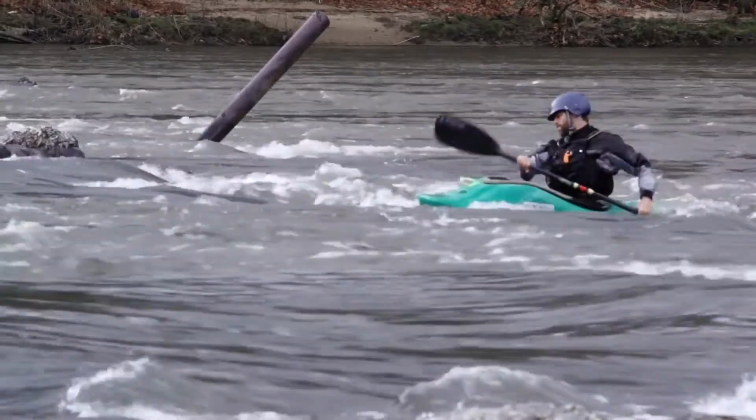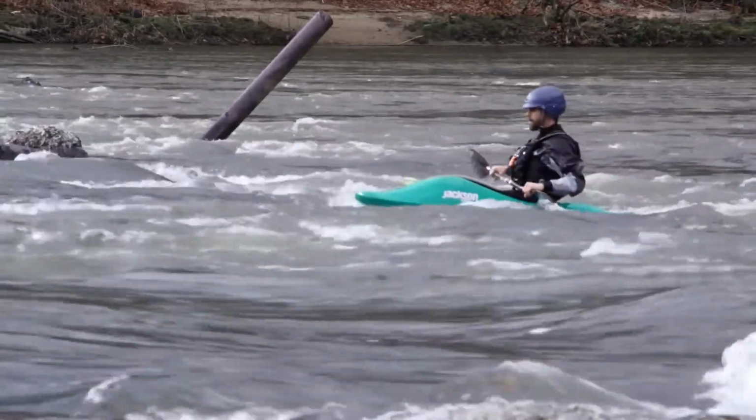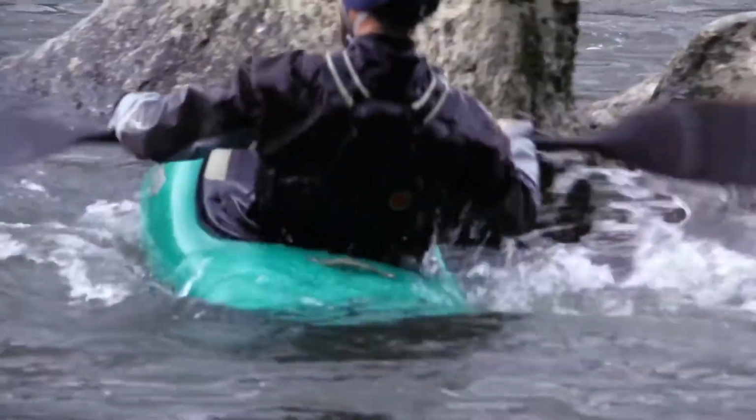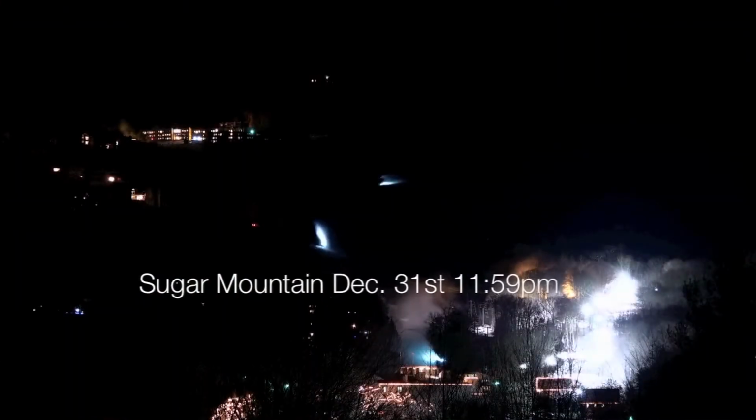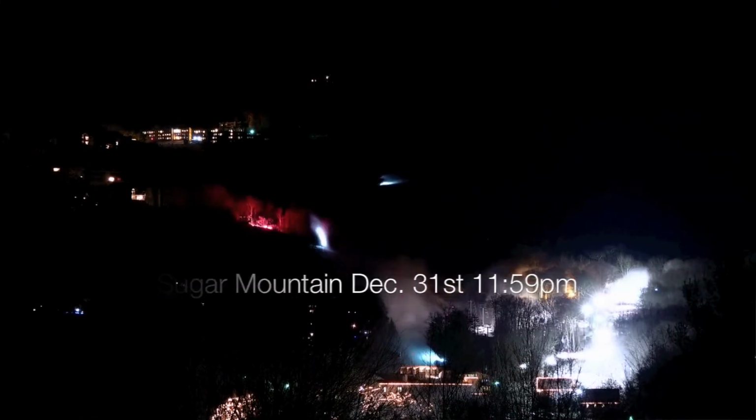I like adrenaline. Everything else seems to disappear when I'm on a mountain or in the water. I was a snowboard instructor, and every New Year's at Sugar Mountain, they do this thing called the torch run. Basically, they hand out military-grade flares, and then you ski down the mountain, and it looks like there's a big snake on fire going down the mountain.